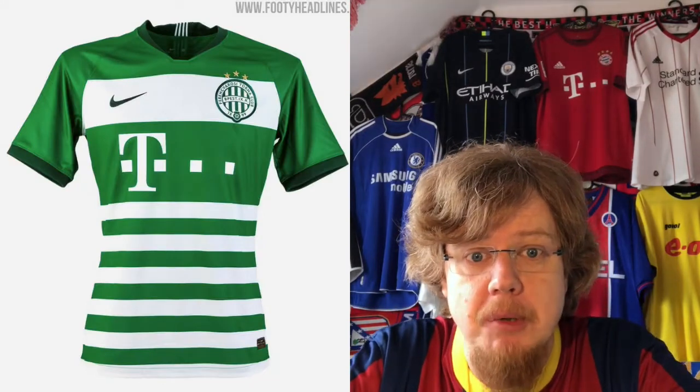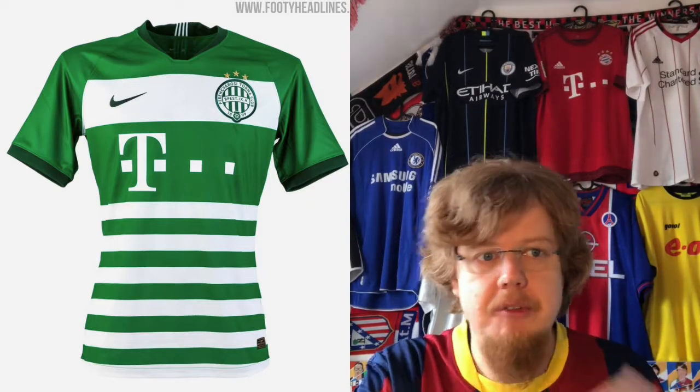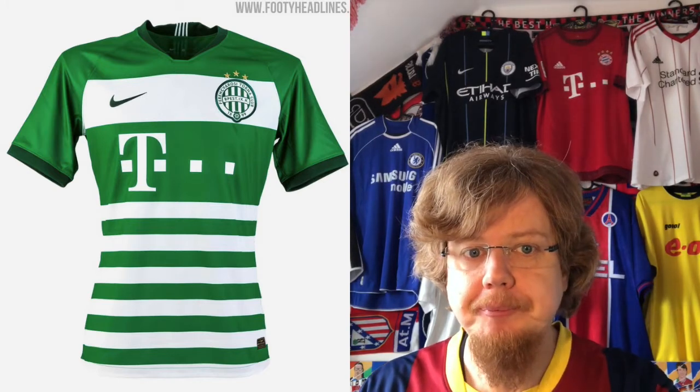We'll start with the team that finished on the bottom, which I've been doing all along. I start from the last to the first place team. And we'll start in Hungary with surprise qualifiers, Ferencvaros.